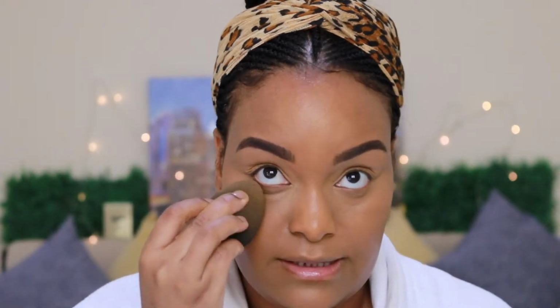So I'm just going in with my Huda Beauty Desert Dusk in the shade Kunafa. So it's just a yellow powder. So remember to just go in lightly. Tap, tap, tap the excess. Don't go too in. Don't let your beauty blender go in further than it needs to.